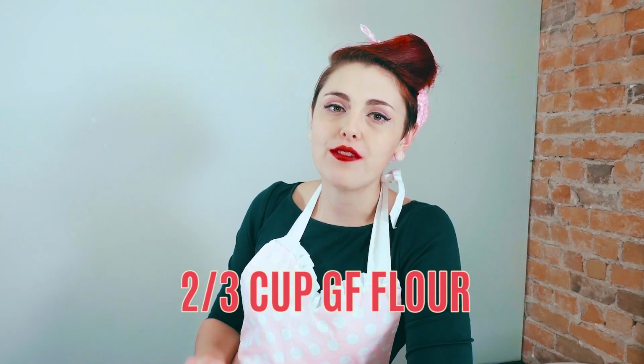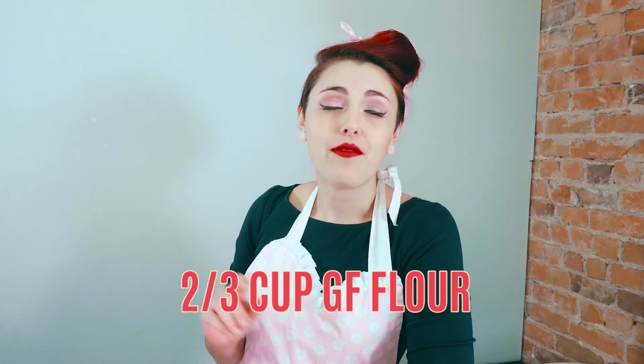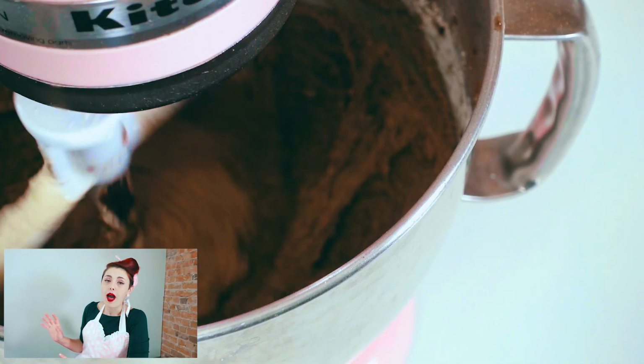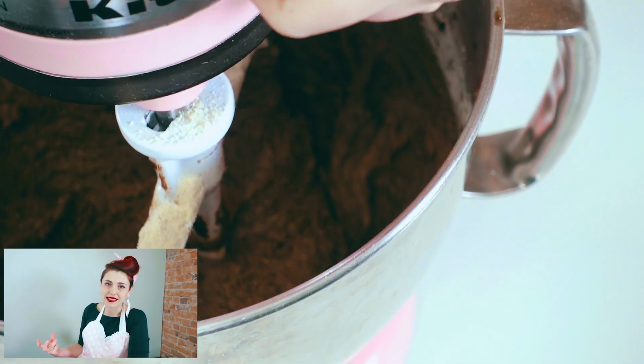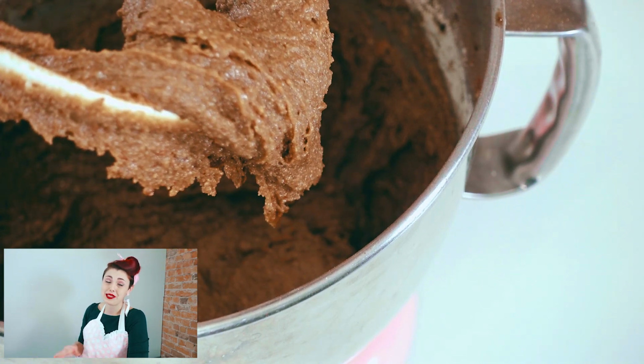And the last thing you're also going to add, which isn't filmed here, is 2/3 a cup of some sort of gluten-free flour. I used oat flour, but feel free to use any grain-based flour. 2/3 of a cup will help bring the dough from a very sticky phase to more of a cookie dough phase. It's still gonna be super soft.